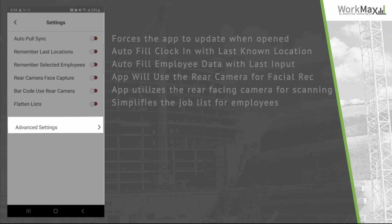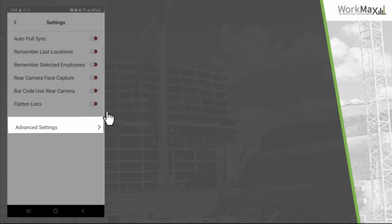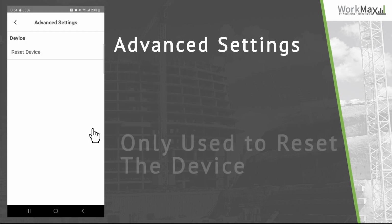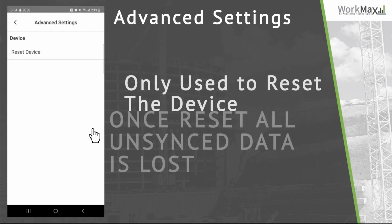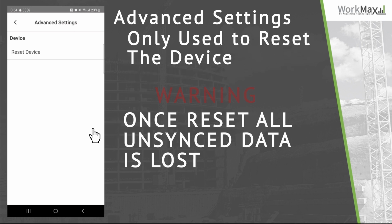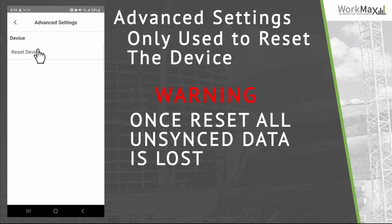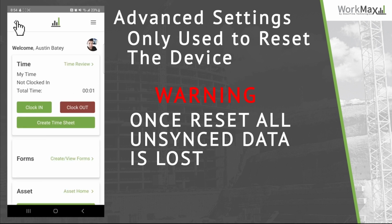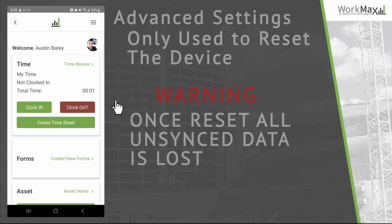And lastly, within your settings, we have our advanced settings. This should only be used in the instances where you need to reset the device. Once you reset the device, it will wipe all the data on the phone as if it was a brand new install. So it is only recommended once you've already synced the data off of the device to use this option.